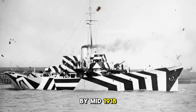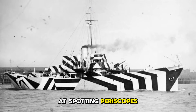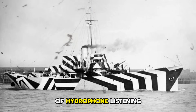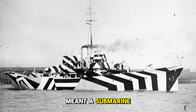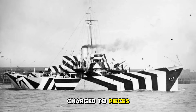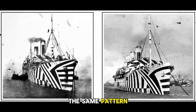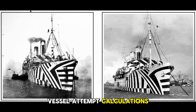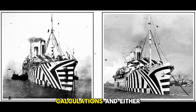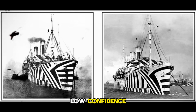By mid-1918, Allied convoy escorts had become deadly efficient at spotting periscopes, and the introduction of hydrophone listening devices meant a submarine lingering near a convoy risked getting depth-charged to pieces. Captured records from U-boat commanders show the same pattern repeating: sight a dazzle-painted vessel, attempt calculations, second-guess those calculations, and either hold fire, losing the opportunity, or fire with low confidence and watch the torpedoes miss.